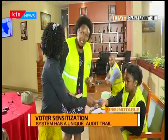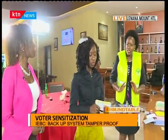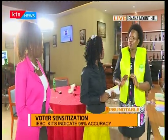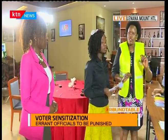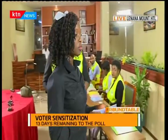So after this, she has all the 6 ballot papers. The law says the voter shall receive 6 stamped ballot papers. They will also be expected to cast the same number of ballot papers. So after here, the voter proceeds to the polling booth, where they will mark these ballot papers in secret.